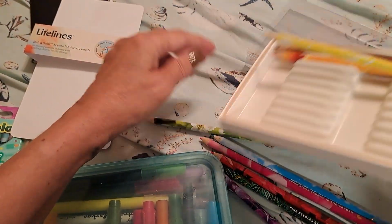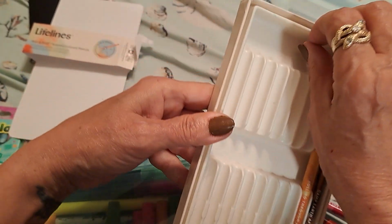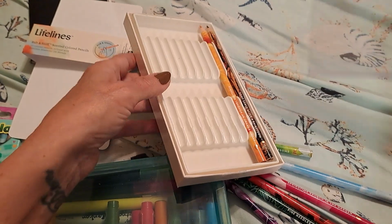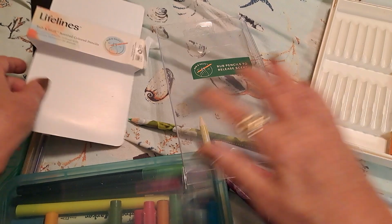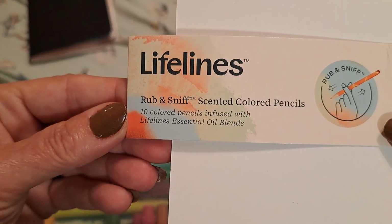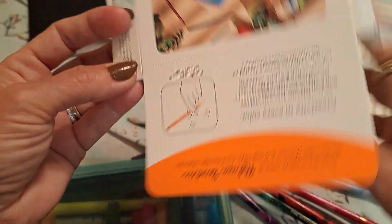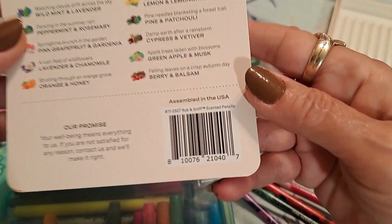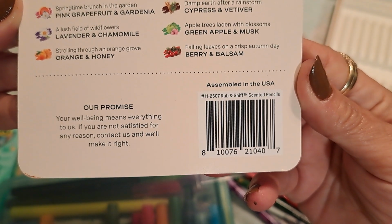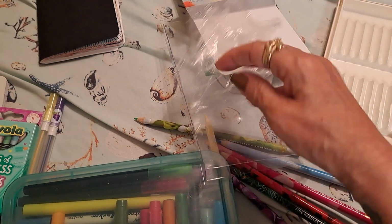So if you're interested in getting yourself or anyone else a set of pencils like this, oh, here it is. Okay, yeah. Lifelines Rub and Sniff. And here's the back. Here is your code. So I thought that was a super, super cool gift.